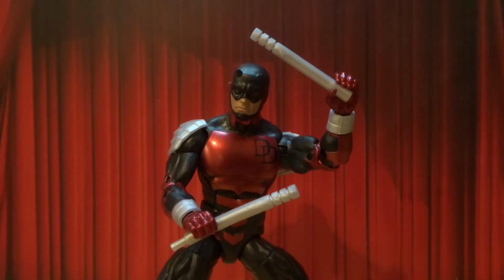He's just a simple figure in many ways, but he's done to absolute perfection, and he just pops when he's on the shelf. That color scheme is phenomenal. I love a Daredevil that's using this basic body in his classical paint job. That would be phenomenal. But this figure is also a really incredible entry, and that's why it sits at our number 9. Alright, let's do number 8.